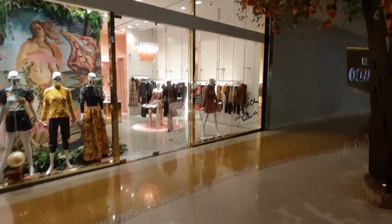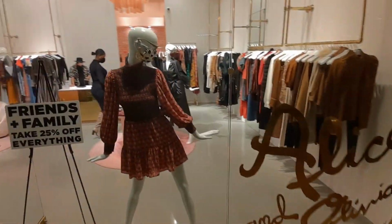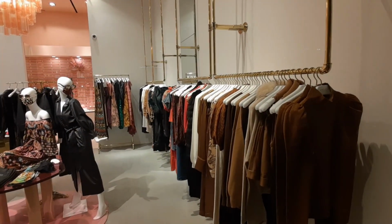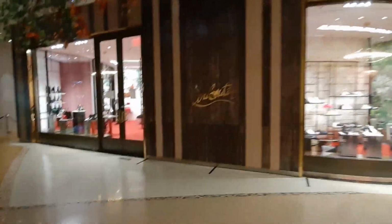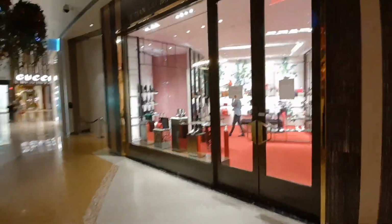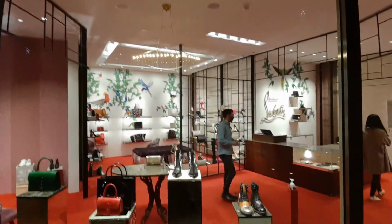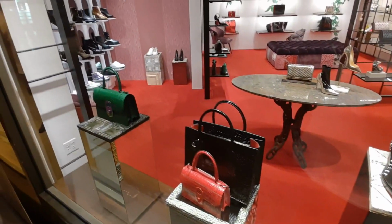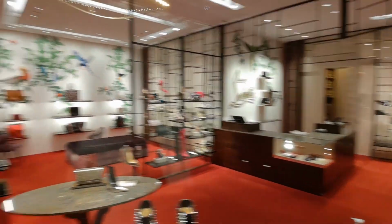And the next store up here is called Ellis and Olivia. And looks like it's a women's clothing store. This one seems to have a lot more clothing on the racks than the other stores did. And continuing on, the next store here is called Christian Louboutin. Not sure if I pronounced that right, but looks like a lot of handbags and women's shoes at this store.